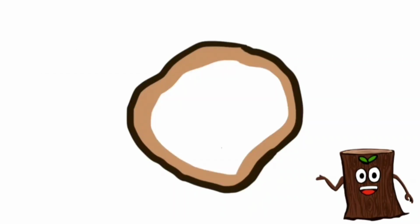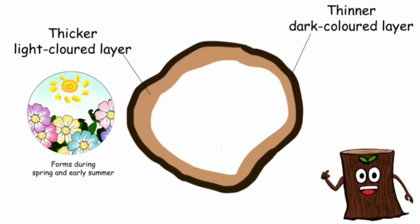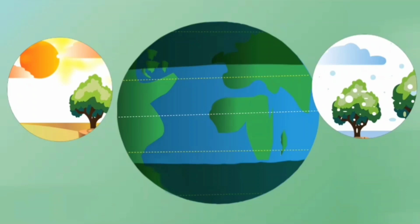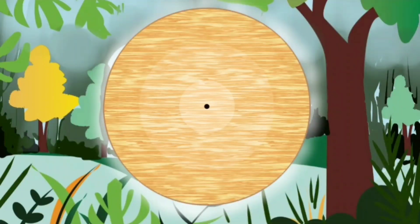A light colored layer which forms in the spring and early summer, which is typically thicker because the tree is growing. A dark colored layer which forms in late summer and fall, which is typically thinner because the tree's growth slows. Tree ring data is only collected outside of the tropics. In temperate latitudes, trees grow in the spring and summer and are dormant in the winter, which creates the distinctive pattern of light and dark bands. Tropical trees grow year-round, thus they do not have the alternating dark and light band pattern of tree rings.